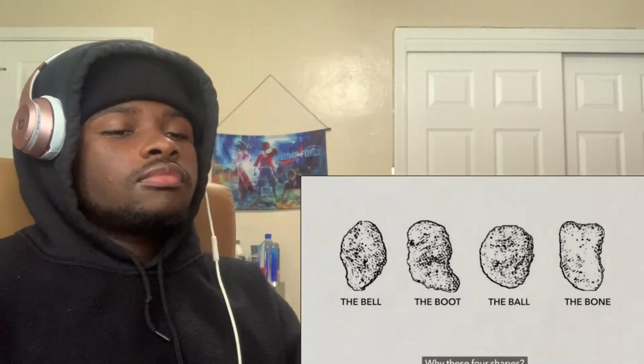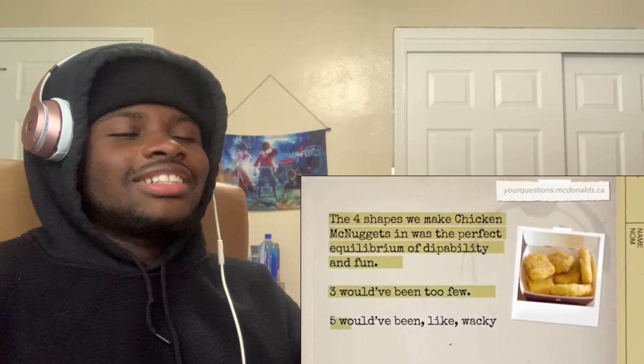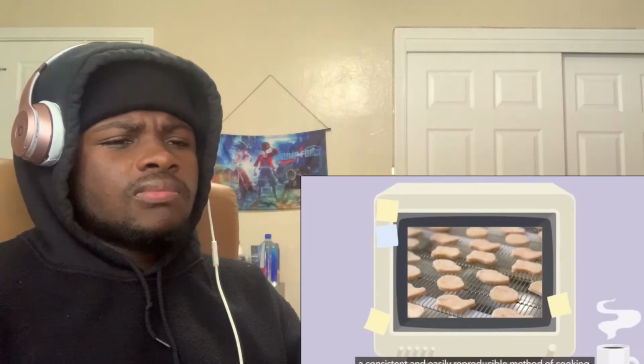Why these 4 shapes? Well, the short answer from McDonald's is the 4 shapes we make Chicken McNuggets in was the perfect equilibrium of dippability and fun. 3 would have been too few, and 5 would have been like wacky. But keeping the roster to just 4 shapes also maintains a consistent and easily reproducible method of cooking.